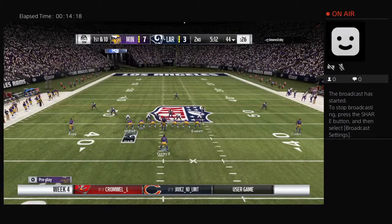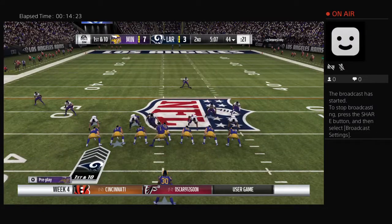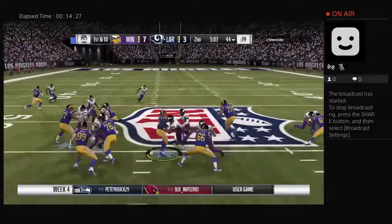We got 4. We got 4. All right, now, lucky 56. Lucky 56. 89. Hot!